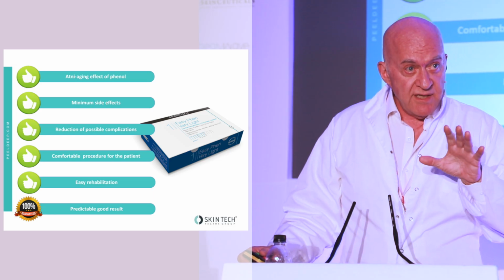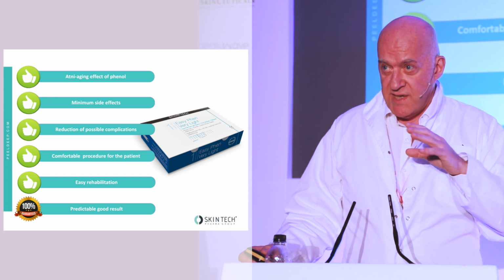It will not give you the effect of a surgical facelift. We agree about that. But it will give a better, much better skin tension, a much better skin quality. It will remove quite easily lentigines. About melasma, if melasma is superficial, it will be removed. If it is deep, you will need several sessions for treating that.